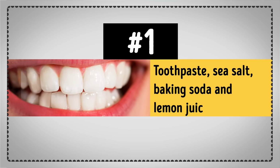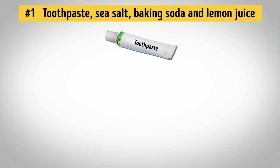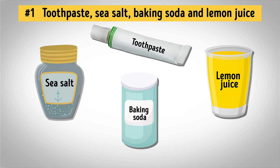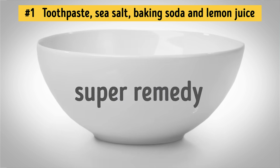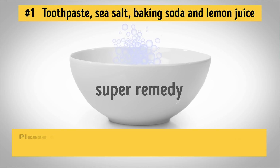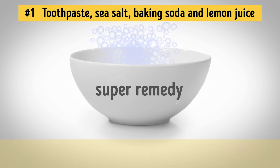Number 1. Toothpaste, sea salt, baking soda, and lemon juice. It's great to use these powerful remedies one by one, but why not combine them all and make one super remedy? Super remedy to the rescue! Plus, notice that while we warned you earlier not to combine all the remedies, with this specific combination, you'll be okay, if you're careful, because it has a safe enough balance of acidic and alkaline components.